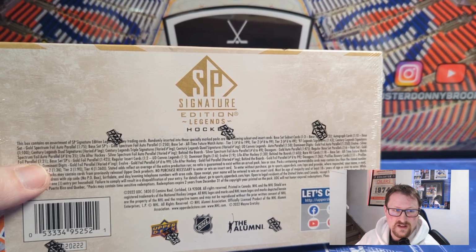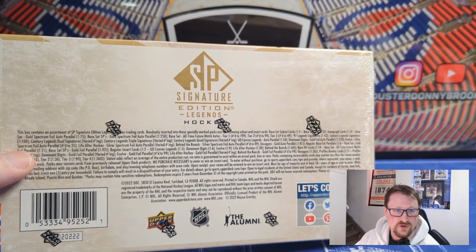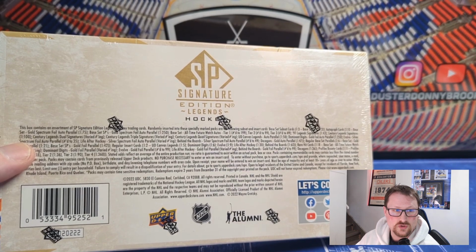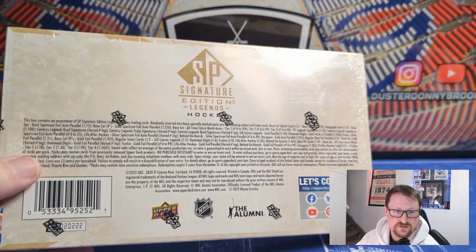Depends on if it's signed. If it's signed, it'd be almost damn near a product hit for sure. As far as the inserts go, quite a few is behind the boards, which are 1 in 60. Those are former players who are now coaches. There's Evolve, which are 1 in 9. You'll see a couple of those in here.